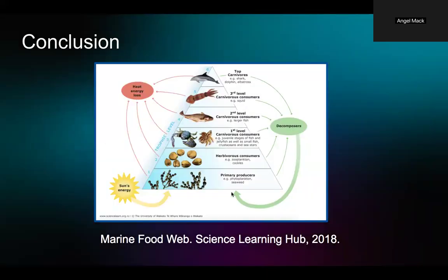In conclusion, this food pyramid from Silence Learning Hub illustrates plankton's central role in marine food webs, highlighting the urgency of protecting these ecosystems. Radiolaria and phytoplankton are not merely tiny ocean drifters. They are critical indicators of climate change. The Southern Ocean is facing significant biodiversity loss and restructuring, while the equatorial Pacific remains stable but vulnerable to future warming. Monitoring these trends is essential to understanding how marine ecosystems and the global climate are interconnected.